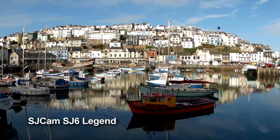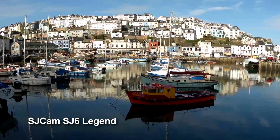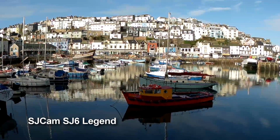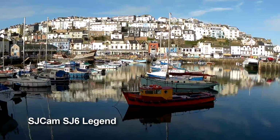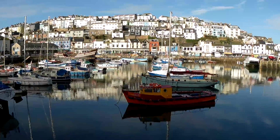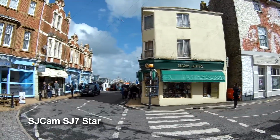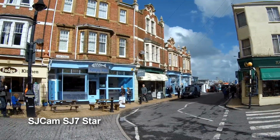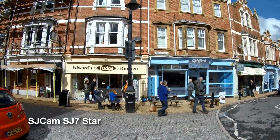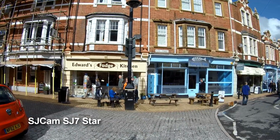Right, so this is the same shot from the same point of view, but on the middle setting. And the other favourite definition test, again SJ7 Star, 1080-60, gyro on, and this is probably one of the most expensive cameras apart from the Xiaomis, but it's also touchscreen.